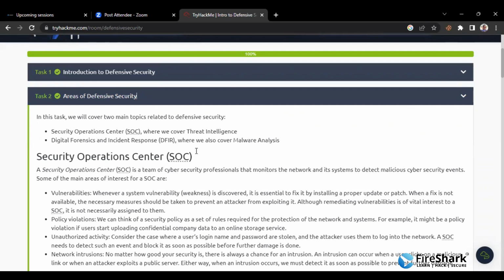Yeah, so a SOC is responsible for monitoring, detecting, analyzing, and responding to security incidents and threats. They mainly focus on protecting critical assets such as data from cyber attacks. The SOC team uses a variety of tools and technologies to monitor the infrastructure of any organization for signs of malicious activity. When a threat is detected, the SOC team investigates and responds accordingly.